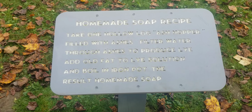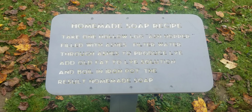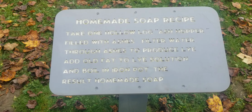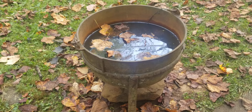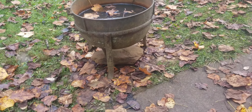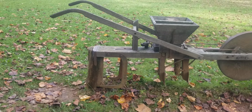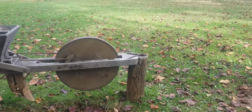Homemade soap recipe. Well, there you go. You want a soap recipe? Pause it and there you go. But you're gonna need that pot. Maybe those are on the recipe too.